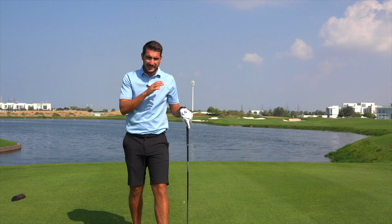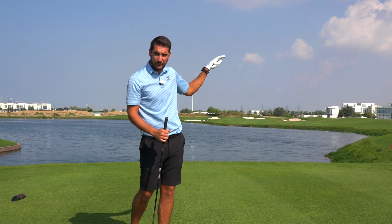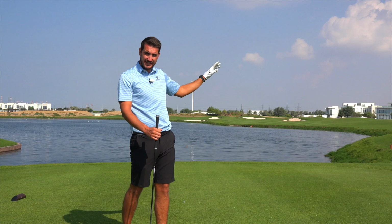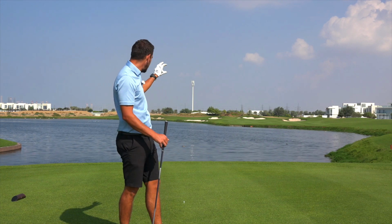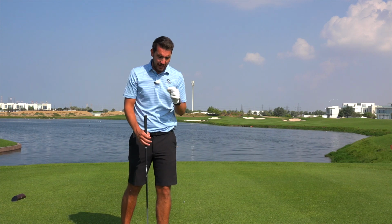Okay, so that was a pretty decent shot, pretty happy with that. More importantly, it's dry and it's on the fairway. Wind for today is off the left-hand side, so I was quite brave. I kind of hit it towards that left bunker and just let the wind hit it with my little bit of a fade in there as well.